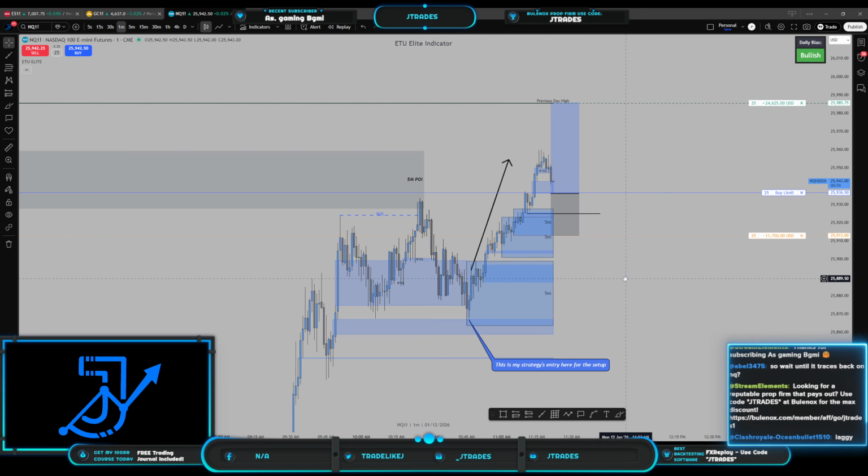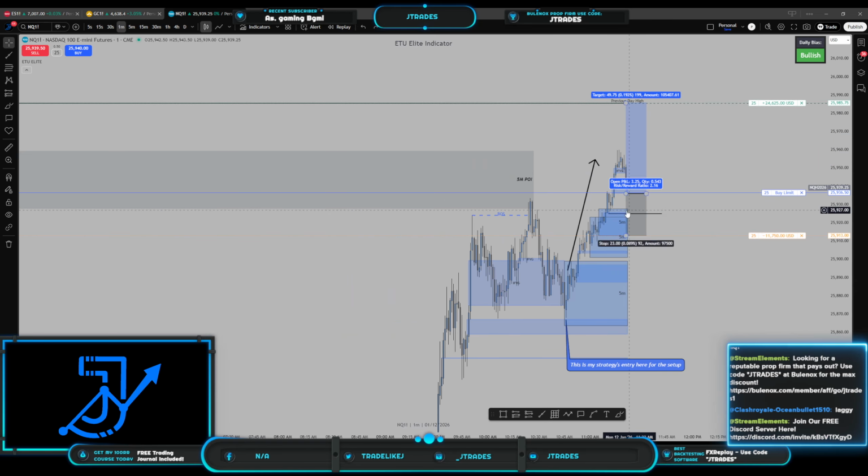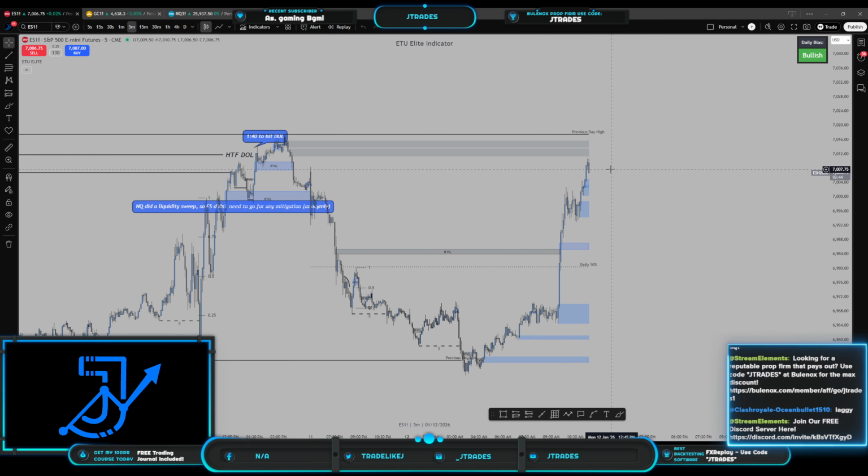See if we can go higher from here. Again, ideally you should enter down here, not up here. You can double your R. We'll see if this is gonna be a solid draw on liquidity. Again, I do think we should be going for pre-stay high.